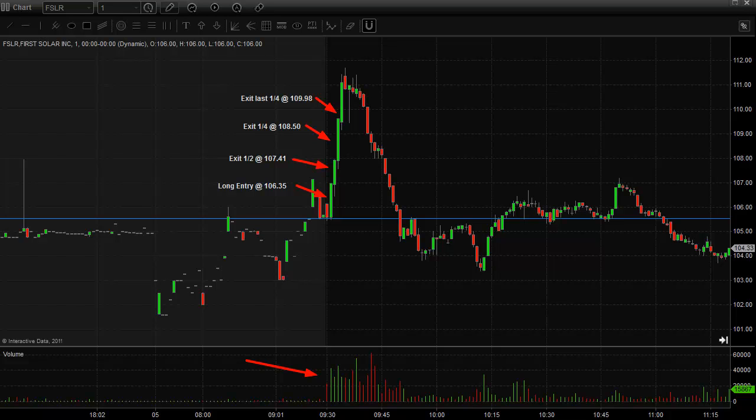So this was a nice trade. We ended up with an average exit of 108.32, for $1.97 average profit per share, or 1.8%. Let's take a look at another trade.